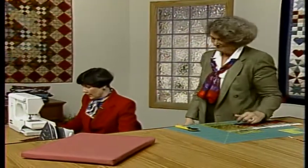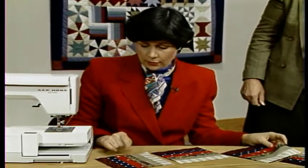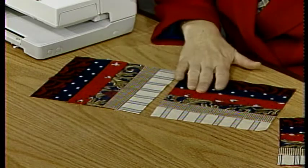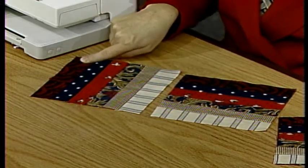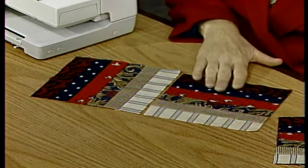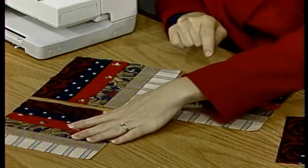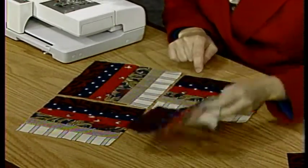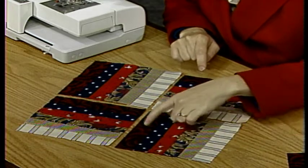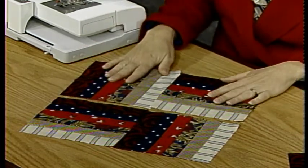That's right. And let's arrange these blocks as they're going to be sewn together. Take a look here. This is an easy way to remember so you don't get them out of order. The first block, the strips are going up and down, and the dark strip is first. Then we have side to side, dark strip first. Let's reverse it. Side to side with the strips, dark first, up and down with the strips, and the dark first. Now join them together in pairs, just like this.